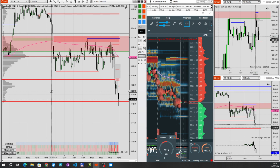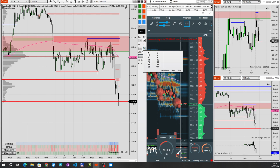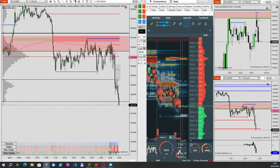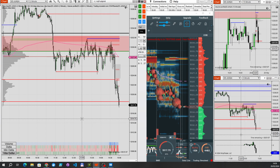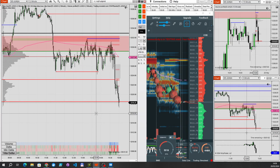Bookmap is going empty just in front of the data. That's the problem. That is the problem, friend. We're gonna do it a bit different. I'm gonna go 1. Asia low is at 312. Looks like market wants to go there. 315. Don't see any liquidity down here. There wasn't any.